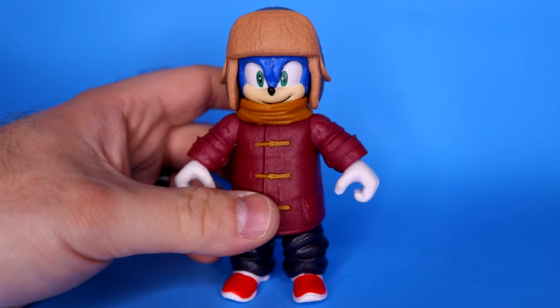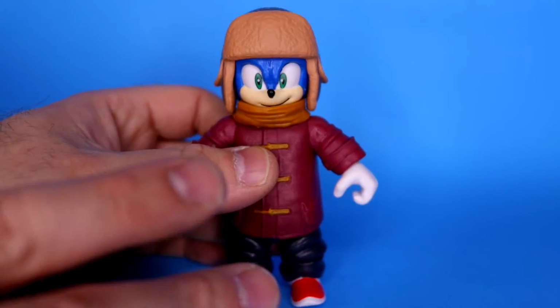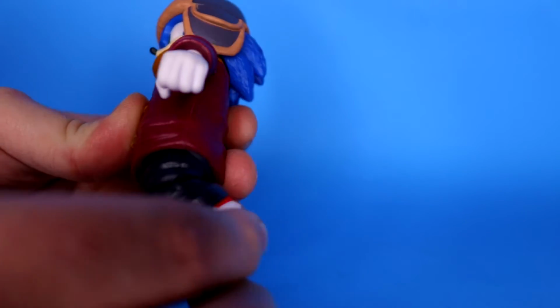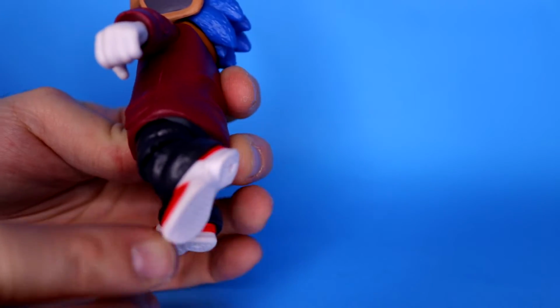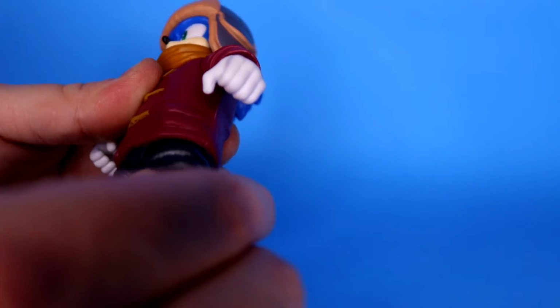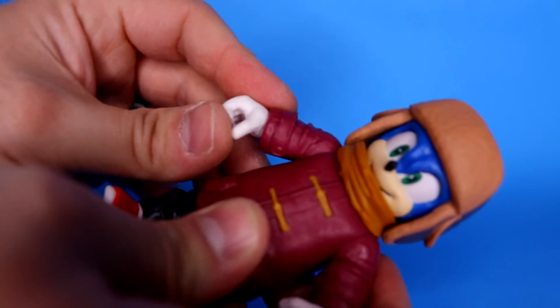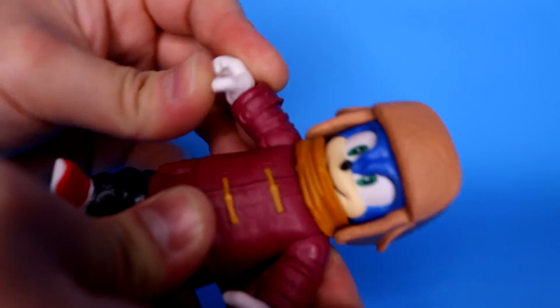But this one is also sculpted very differently because the articulation is very, very different. So it still has that locking mechanism like the rest of them do, but that's as much movement you're going to get out of that knee. And that's how much movement you're going to be getting from the hips. There's no elbow articulation, it's just moving the shoulders, and that's about it.